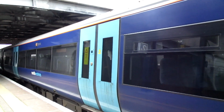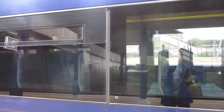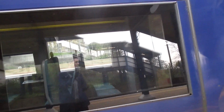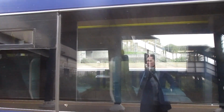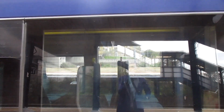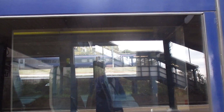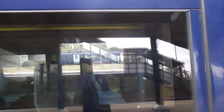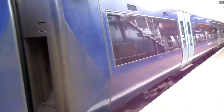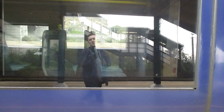So we've got a Javelin approaching now. I thought it was going to be a Eurostar coming here. It's another Javelin. That is 395028 on the Southeastern High Speed service. Damn, that looks packed. Not good. Where's he off to? I think he's off to Sandwich, I would say, I guess.